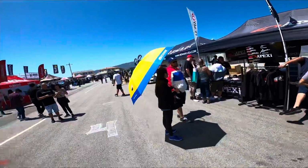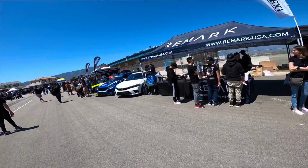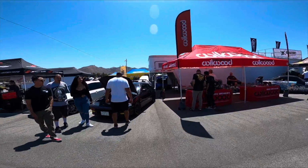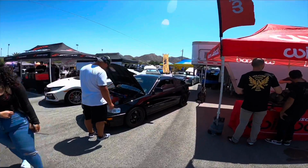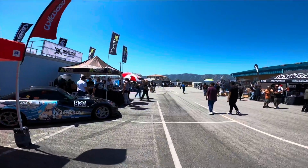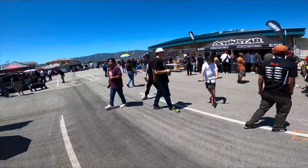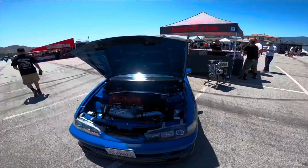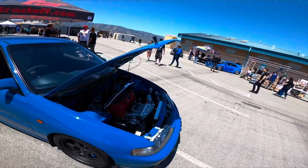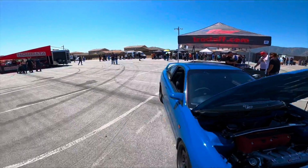Apex out here, then Wood Wood. Yeah, it's literally just started. Hey, you gonna go to Wood Wood or what? Track tough, the right hand drive DC, supercharged, I think Crash Works. It's clean.